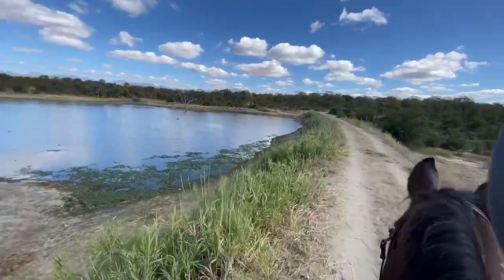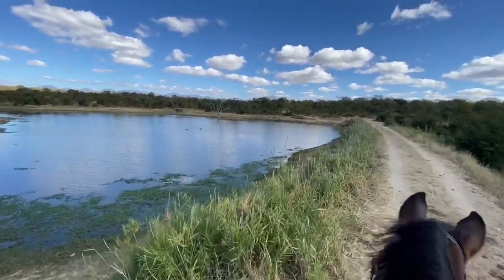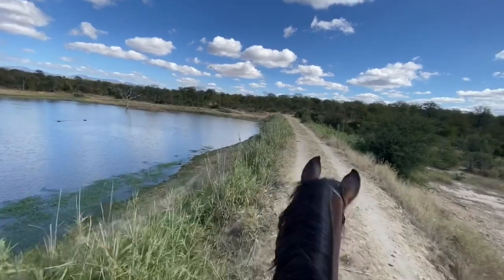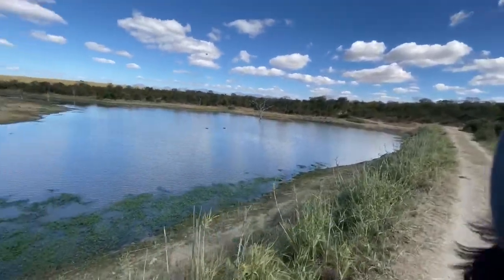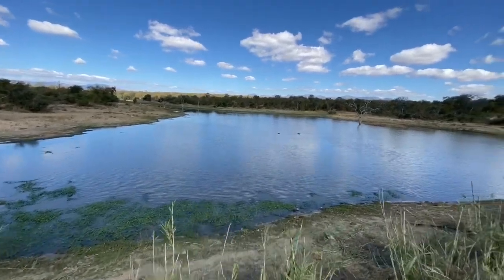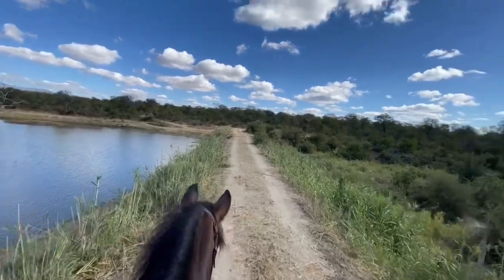Yeah, these hippos, we saw them at the exact same spot just 2 days ago. I'm sure they're Germans. They come here at 6 in the morning and put their towels down. I'm allowed to say that, I'm German myself.